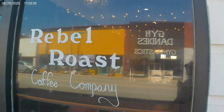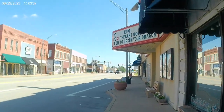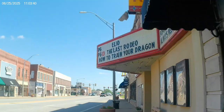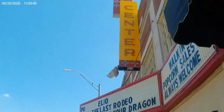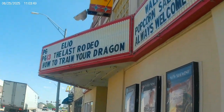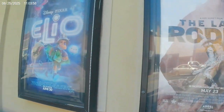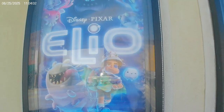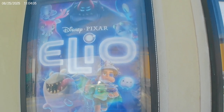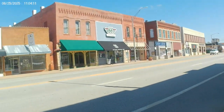Rebel Roast Coffee Company. And here's the old, or may still be a movie theater. Walk-in popcorn sales always welcome, it says. They do have some current movies: How to Train Your Dragon, The Last Rodeo, and Disney Pixar ELO or whatever that is. Okay, all right. Well, let me grab some pics and we'll be back when we get to the museum.